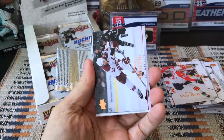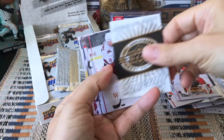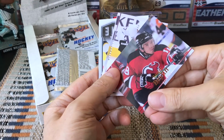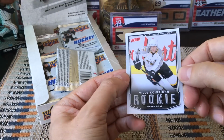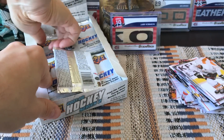Oops. I was bungling around here, trying to whoop through this long break. Justin Williams, Pavel Demitra, deceased Pavel Demitra, Dustin Penner, and we have a rookie, and it would be a Ville Koistinen Victory Update rookie.